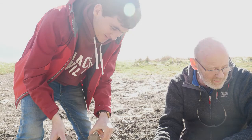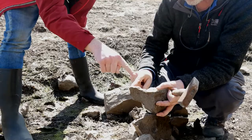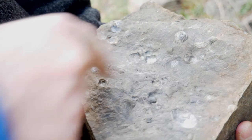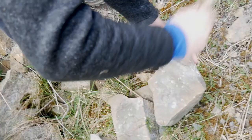Another bit. Okay, we could take some of these back to the school. We could. I've just noticed that one. Look at the size of that shell. That shell is huge. It's quite a big shell, isn't it? Okay, we've found where we're going to take some of these. They kept their shape, unlike the ones in the mudstone. You can still see how they're round.